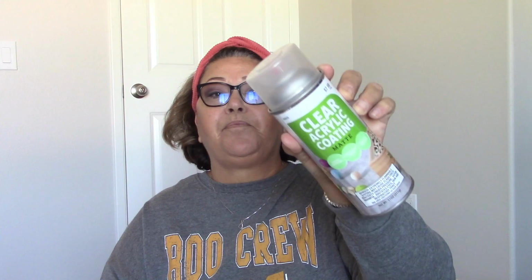I also got, for when I'm all done, some matte clear sealer. So depending on what I do and how I do it, and you'll be seeing that in this video, either way I'm going to have to seal it. So I'm not sure which one, we shall see. That is the first DIY that I'm doing, because I'm not going to waste a vase, and I think what I plan on doing to it will look good for a long time.